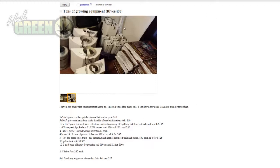So here, what I've got for you is just a sample ad. You'll see tons of these on the internet. You can see he has a lot of hoods here, a lot of magnetic ballast, another hood, some fans, a ton of this expensive soil, Happy Frog, a popular soil. You can see that he just has a ton of stuff, and this is a perfect example of what I was talking about: someone probably just bought a bunch of equipment, tried to set up a huge grow, and it didn't work out for them, and now they're probably selling all their stuff.